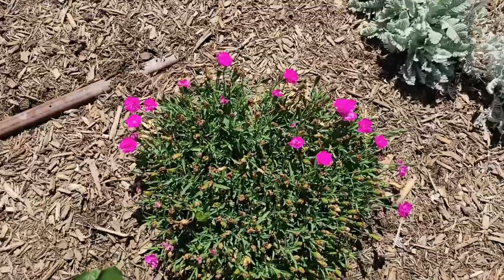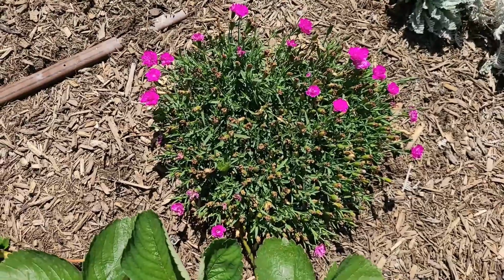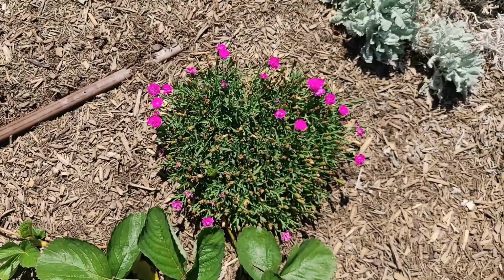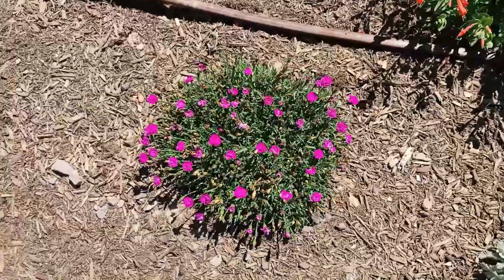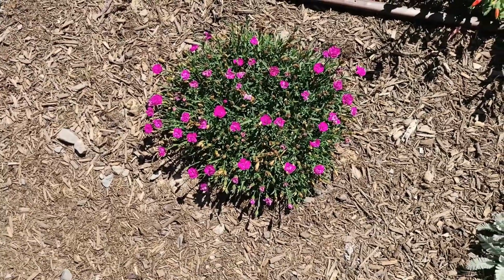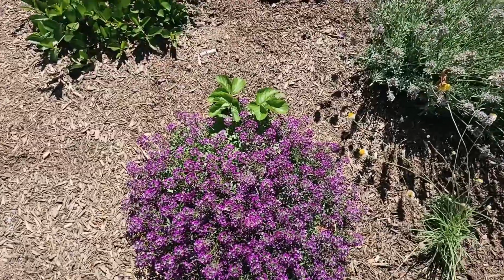This is another one that's not been deadheaded, and you can see that I'm not going to need to do that for looks, but I may need to do that to continue the bloom cycle. Supposedly these will bloom clear into fall if I continuously deadhead them. But they're really pretty. And then when they're not in flower, they're going to be a nice low green mat. Now we'll start on the annuals that are blooming.